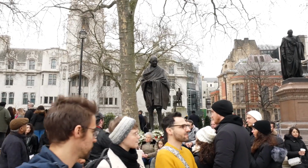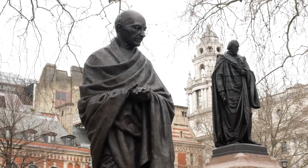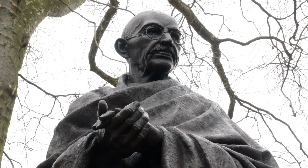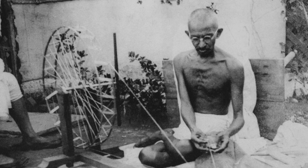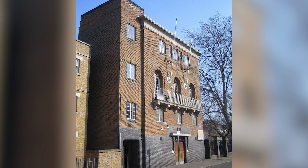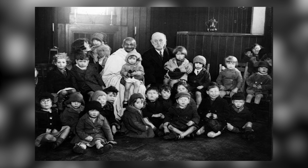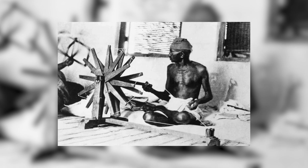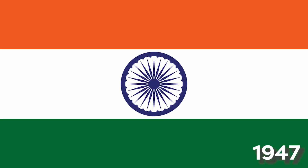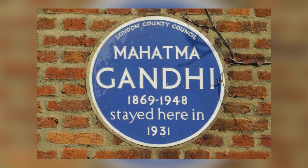The movement in which this guy is talking about is the Khadi movement. Gandhi wore a hand-spun dhoti as a mark of identification with India's poorest rural community. It was also a symbol of resistance against the British, as India was relying way too much on imports of cotton from Britain. Gandhi stayed in Kingsley Hall in Bromley by Bow for 3 months, spinning his own fabric, purposely surrounding himself with poor people as he did in India, and negotiating India's future. The spinning wheel became the motif on the Indian flag. You can still see the place Gandhi stayed in Bromley by Bow, and the building is commemorated with a blue plaque. This was the first ever blue plaque to honour an Indian figure.